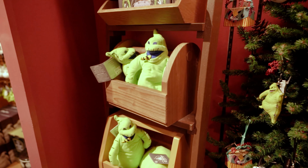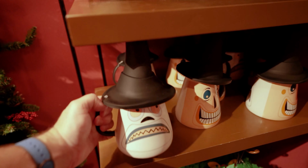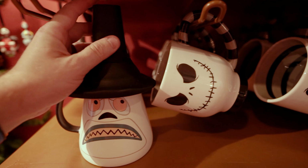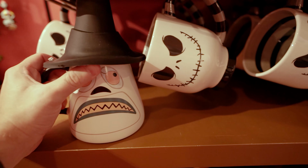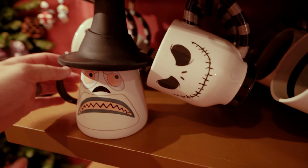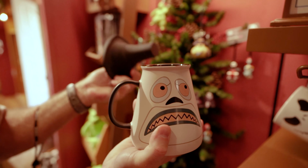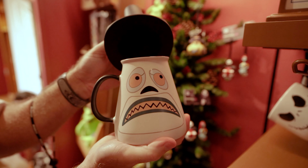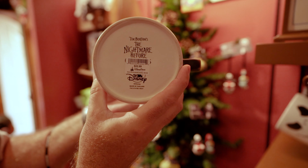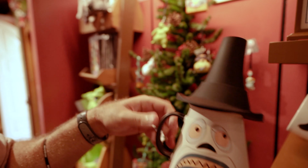There's the Oogie Boogie Man. Ooh, that's a cool cup. Let's set it up here. So, his hat comes... Does it come off? I don't want to break it. Yeah, it comes off, but I'm one hand in the cup, so I don't want to... That's a cool cup. Keep your coffee or your tea warm. $23. Yeah, I like that one. That's cool.